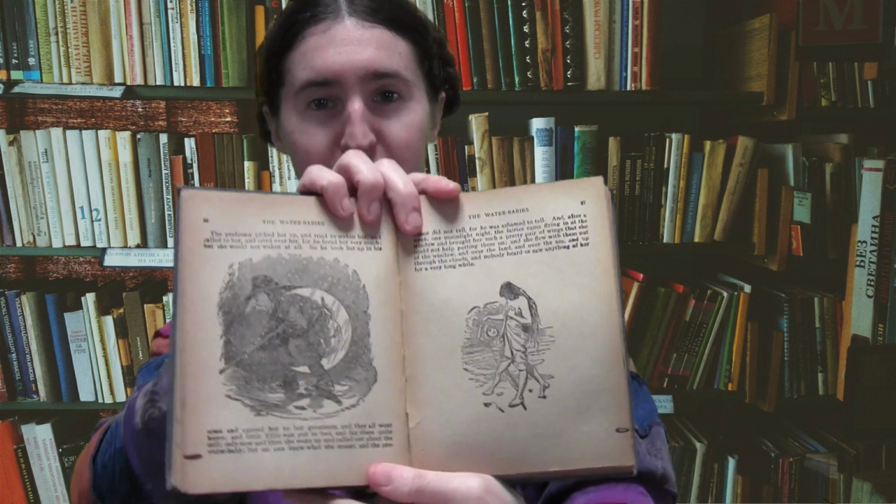It's in excellent condition for being over 100 years old. And it is a cute story. It's a fairy tale, very much a fairy tale. And there are illustrations, not on every page, but every few pages there are little illustrations to go with the story.